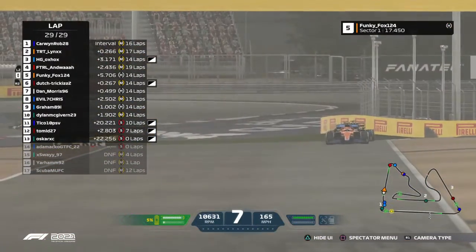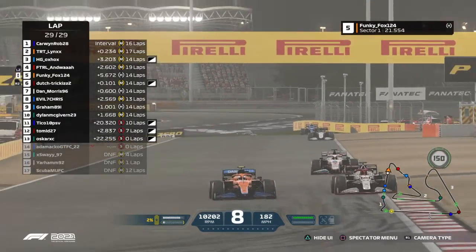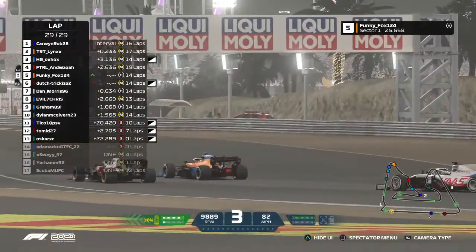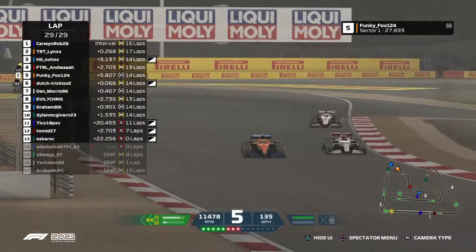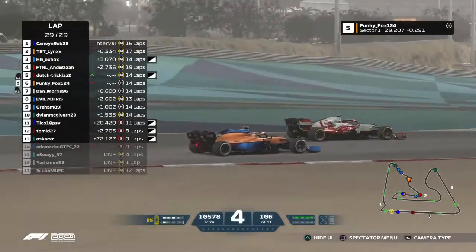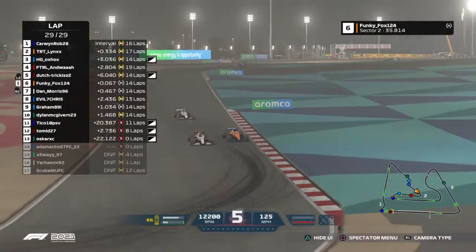Further back, is Dutch going to come back at Funky Fox? I think he is. Funky Fox is going to cover the inside. Dutch is going to have to go around the long way. I don't think he's got enough grip. Not at this point. Now we're going to see a similar move though. Yes, we are. Oh, he gets the move done. Great driving. He's going a little bit deep though. Funky Fox coming back around the outside.